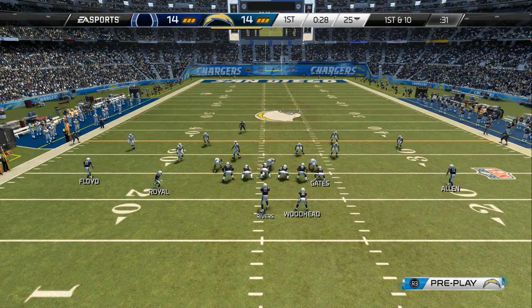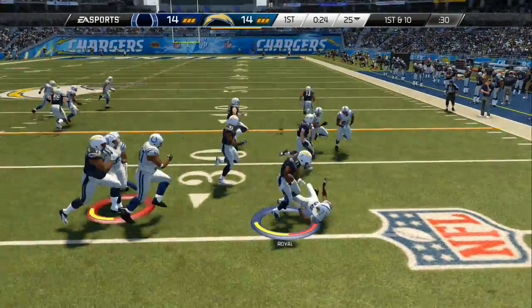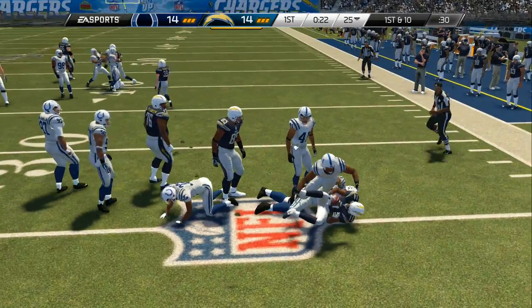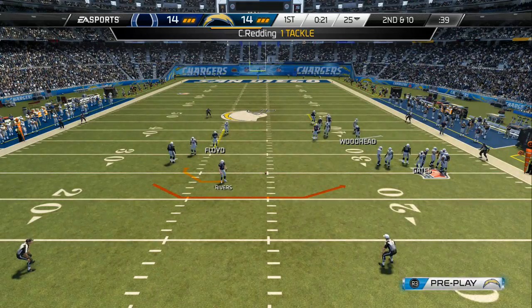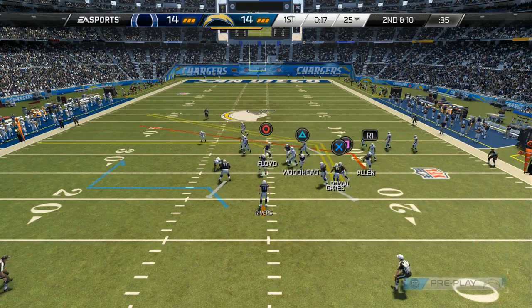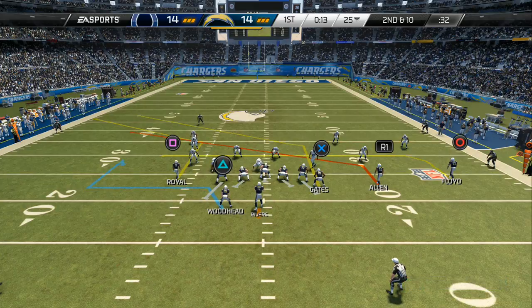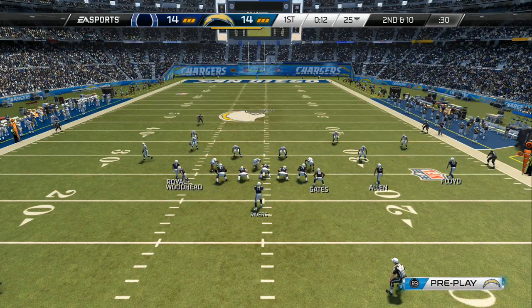Get ready. Taking the handoff to the right side. He's brought down at the 25-yard line. Talking about edge players in the NFL, it means play on the edge, rush the quarterback, and stop the outside. Play by the defensive end.